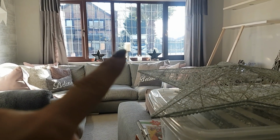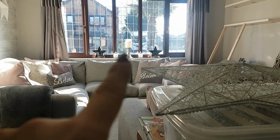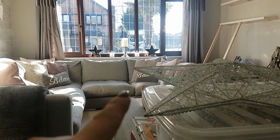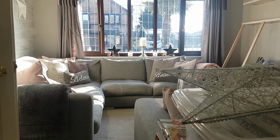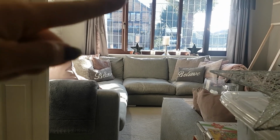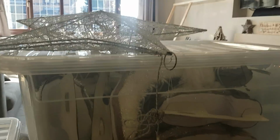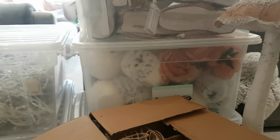Can you see I've got a Christmas tree with a candle, I've got some stars, and then I've got my little candles with Christmas trees on. I'm hoping it's focusing right. Even the cushions, I take only one of the cushions away and I put the Believe cushions. Can you see? So even cushions are changed. In the conservatory, I think the whole lot are changed.